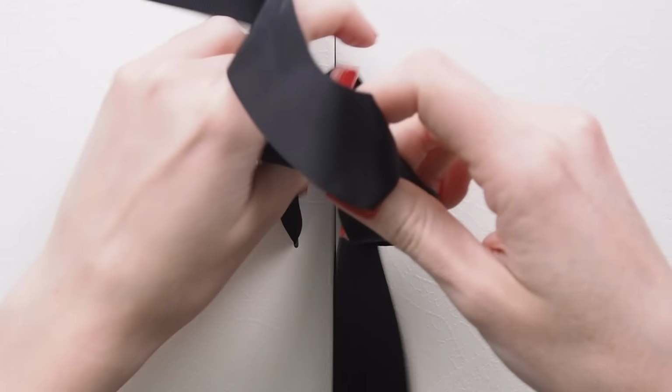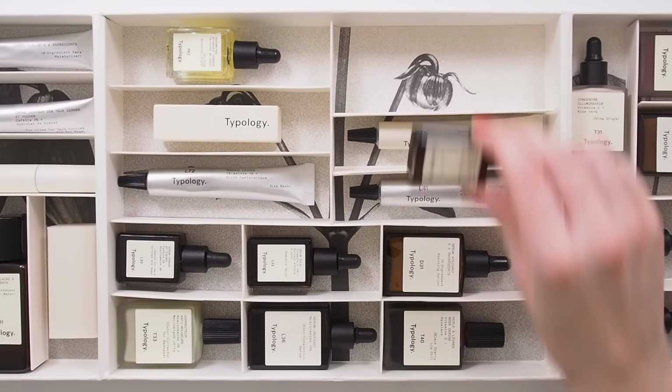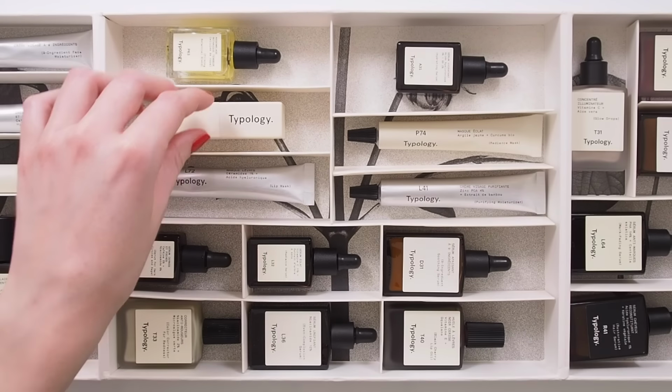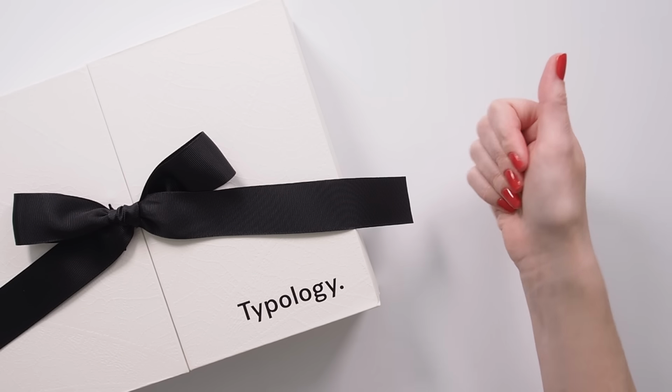I'd love to hear what your holiday plans are looking like this year. Do you head away to visit family or friends? Do you use the time to reflect and recharge? Do you pack it with lots of holiday parties? Let me know what you're looking forward to and what sort of beauty gifts are on your wish list.